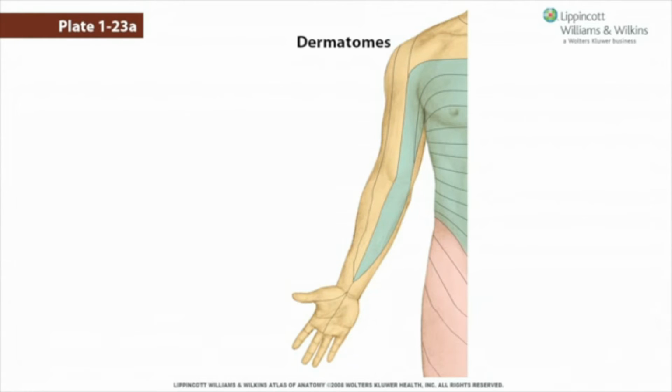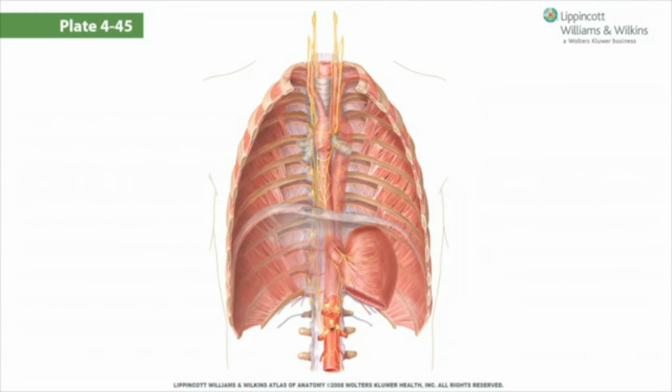With the exception of the part of T1 that joins the brachial plexus, the ventral rami of thoracic spinal nerves do not combine to form plexuses as the ventral rami of cervical spinal nerves do. Instead, they remain independent and run in the intercostal spaces along the inferior edge of the ribs, forming the superior border of the intercostal space. For instance, the ventral ramus of T7 runs along the inferior border of rib 7.